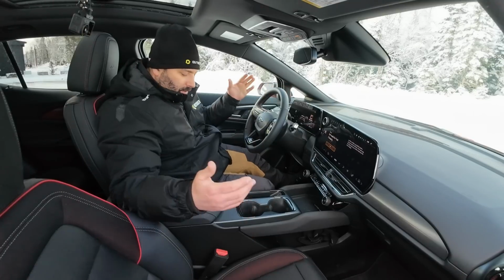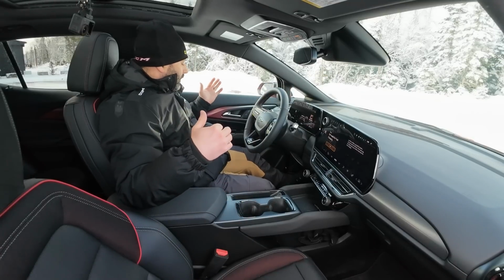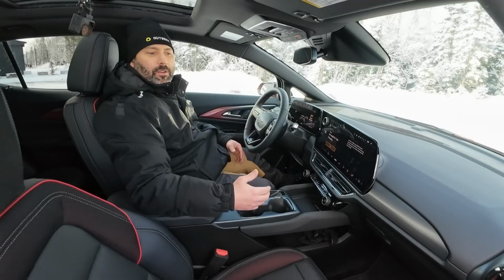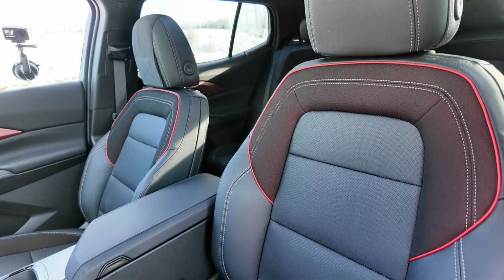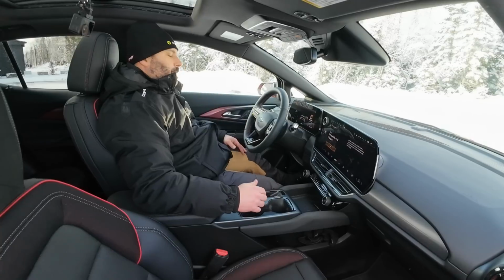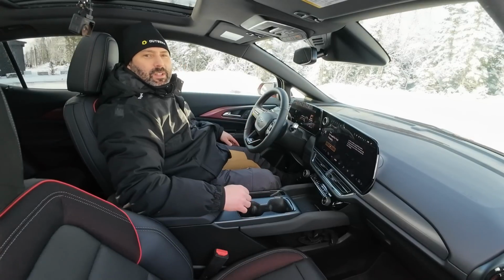And, you know, all in all, fairly comfortable. I like a more rigid seat, so the General Motors seats are on the more rigid side, but I am quite comfortable, and I got plenty of leg room, headroom, and everything's good. But let's see how it drives.